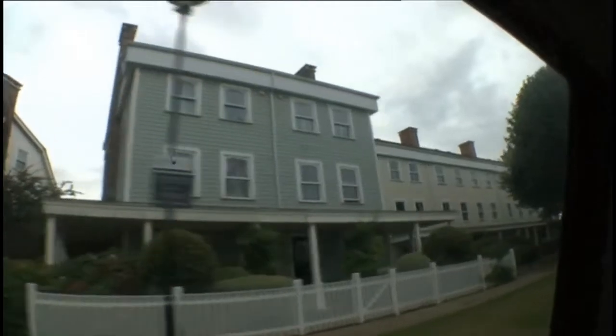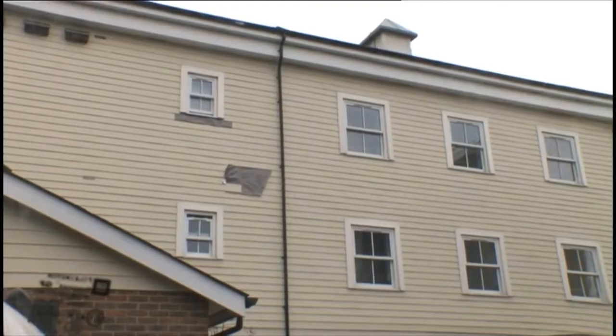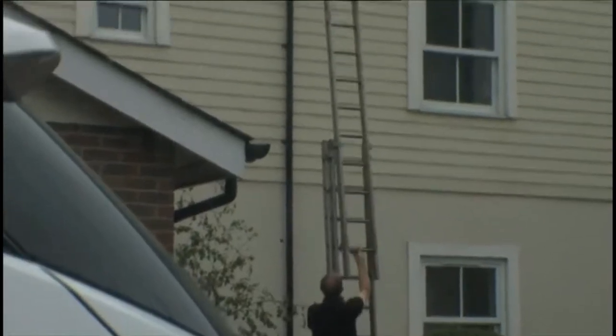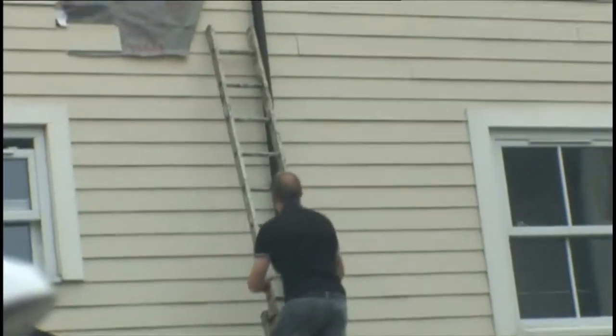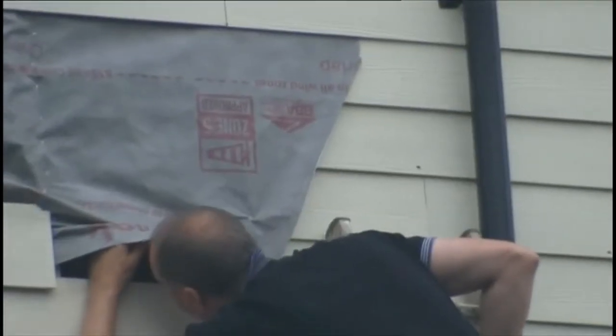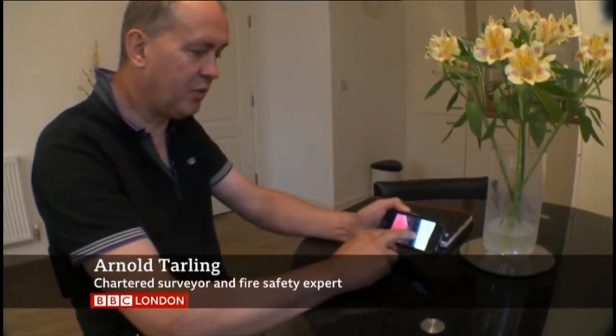This estate is largely built out of timber frames, so to slow down the spread of fire, the walls and floors between flats should be packed with a material that doesn't burn. But are they? On some of the buildings there are now patches where the structure may have been looked at. One concerned resident asked an independent chartered surveyor and fire safety expert to take a look inside. That just won't work. What we have here is a form of fire stopping which just won't do its job.